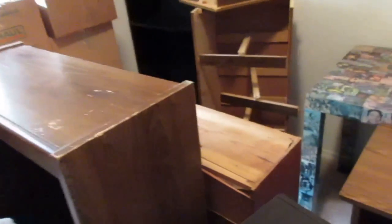I found shelves in the other parts of the house that used to go in here. I have 2 large shelves, these black ones. They destroyed this one. They took the back off of it, so it is really, really wobbly now. I don't know if I can fix that, but I'm going to have to try.